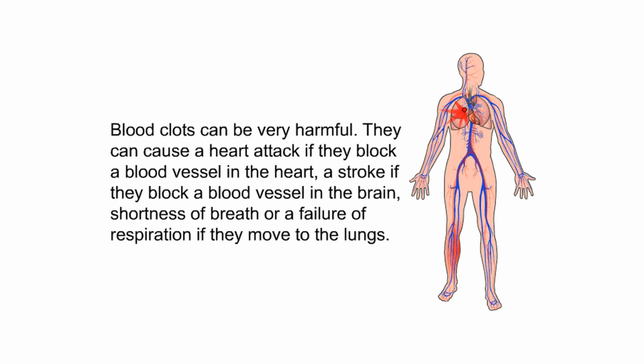They can cause a heart attack if they block a blood vessel in the heart, a stroke if they block a blood vessel in the brain, shortness of breath, or a failure of respiration if they move to the lungs.